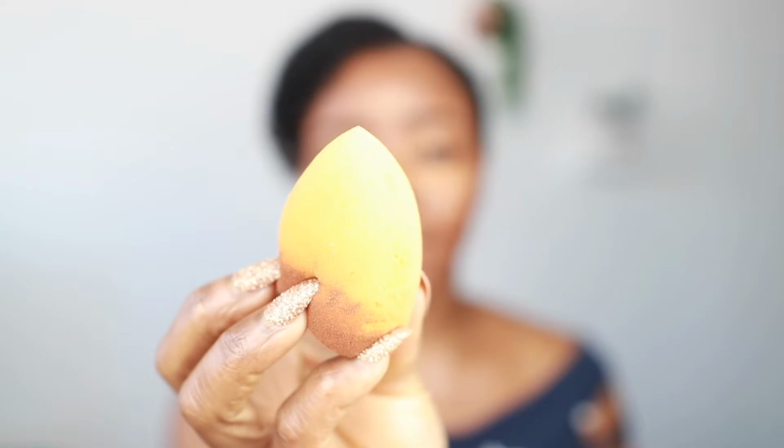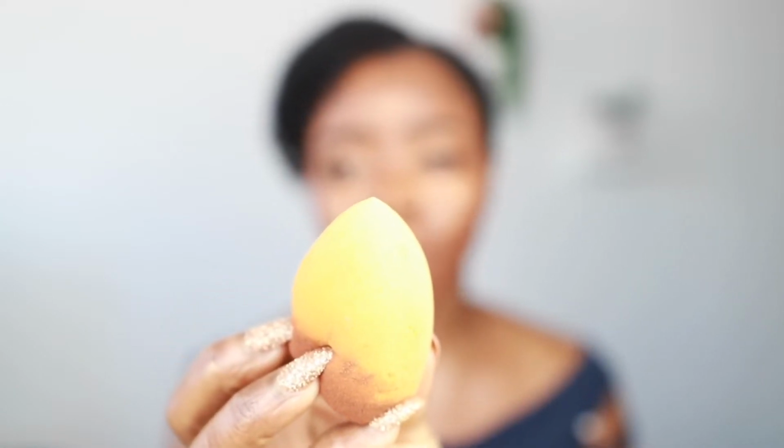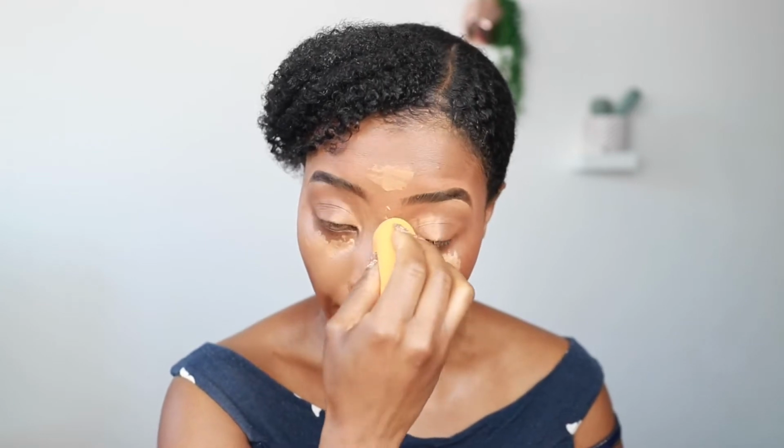This is the concealer applied. It has a very nice consistency. Using my retouching sponge to blend. I use the flat side for my foundation. I'm going to be using the pointy side for my concealer. So I normally blend the sides.